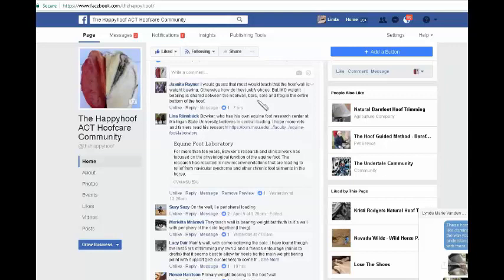Now, Lena Ronback states this. Boker, she's talking about Dr. Boker, who's an anatomist and does hoof research. Boker, who has his own equine foot research center at Michigan State University, okay, believes in central loading. I hope more vets and farriers read this research. Okay, central loading, I'm not sure what that means. Like the center of the foot, I'll have to read his research.